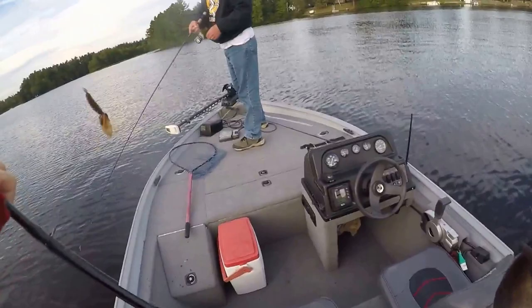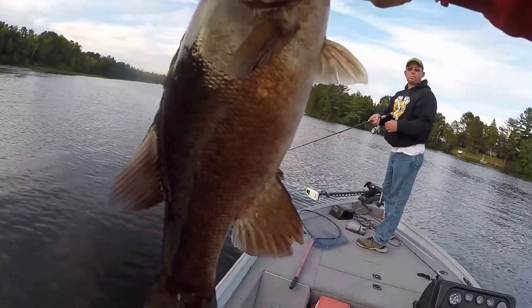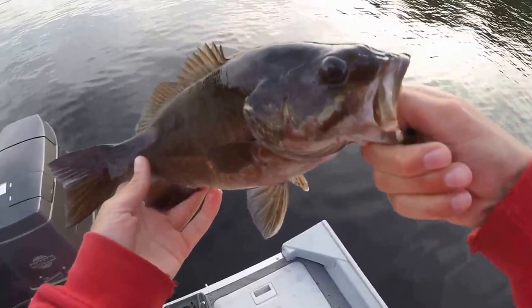Okay, that's a nice one, isn't it? What do you think? Football. It's a football, yeah. Look at that gut. Look at that gut. See you, buddy. Thanks for letting me catch you, I guess.